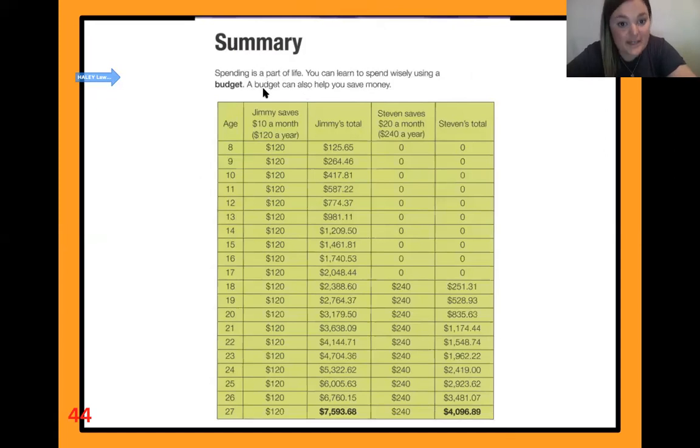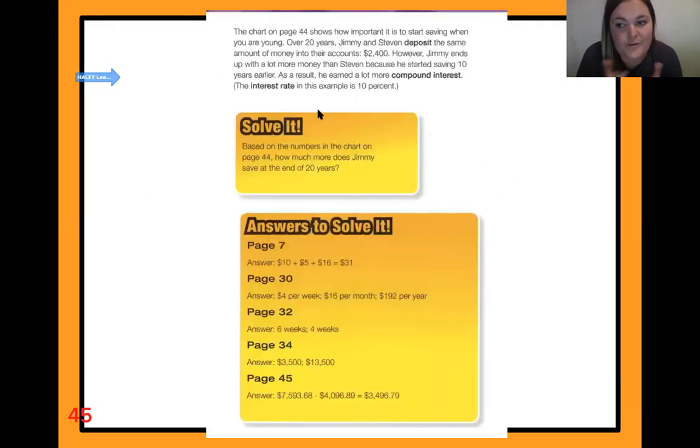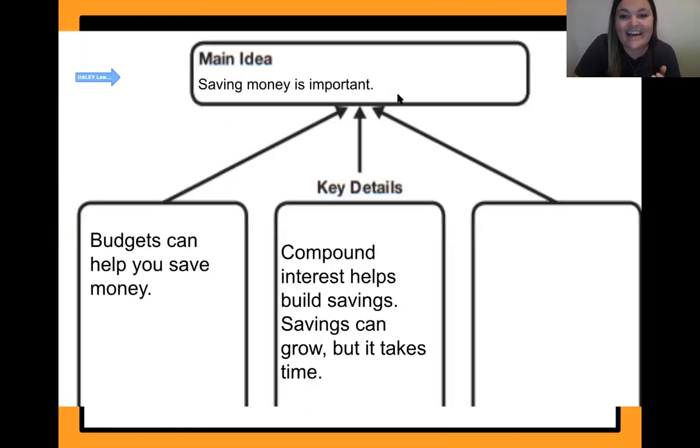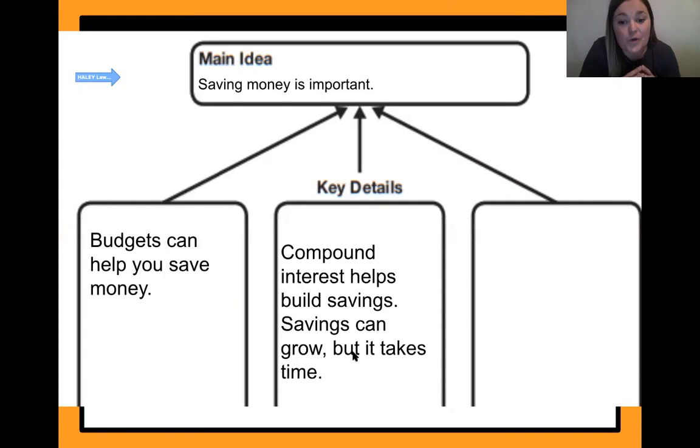Right here it says a budget can also help you save money. So budgets can help us save money by telling us this is the set amount I'm going to spend on this and really making sure we have a plan for our money. That is important. Now, what other information did we learn about saving money? Yes, fourth graders, we learned all about compound interest today and how it helps build up that savings and it can grow, but it just takes time. It took Jimmy so many years, 19 years to save up all that money, but waiting that amount of time is worth it because your money will grow.